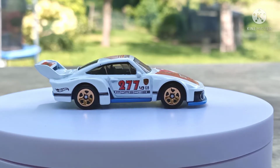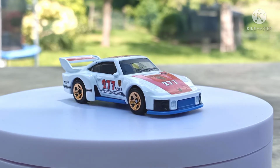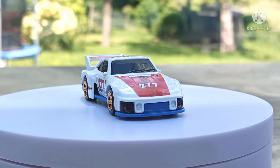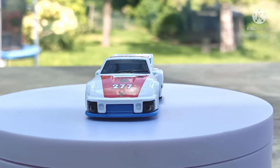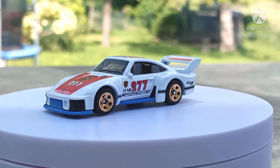So yeah, I've got so many Porsches. I think if I were to do a video of all my Porsche collection, it would take rather a long time. I think you'd have to bring a packed lunch.